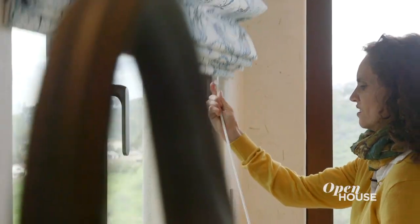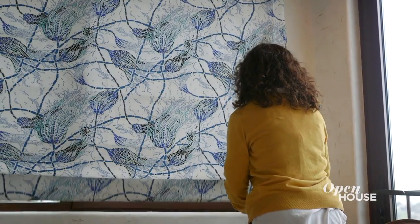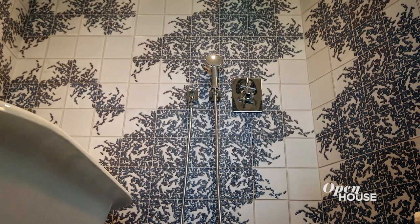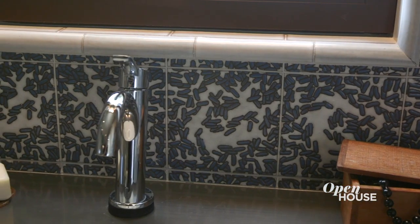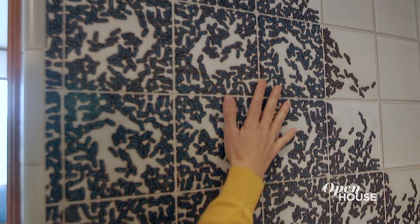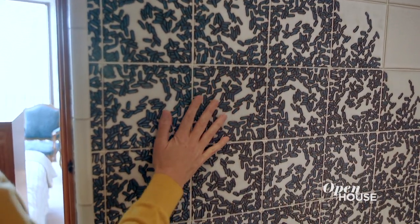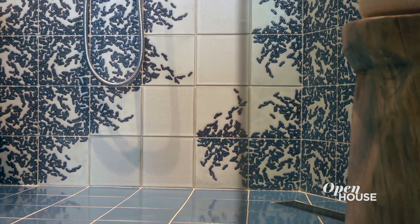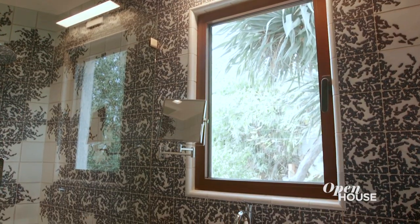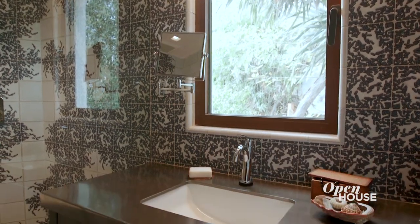The bedroom is surrounded by this beautiful fabric that is inspired by fungal spores. And I'm really excited about the bathroom because it is this dramatic display of bacteria that are blown up. So you see what is actually on tiles usually on an invisible scale. This is like the microbiome. It's what lives inside us, and it lives all over your house and all over the environment.